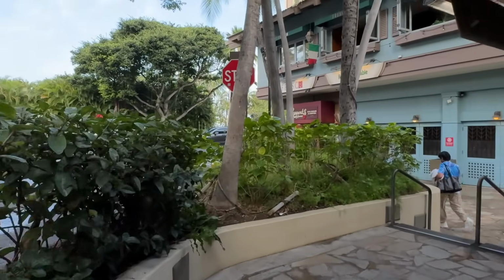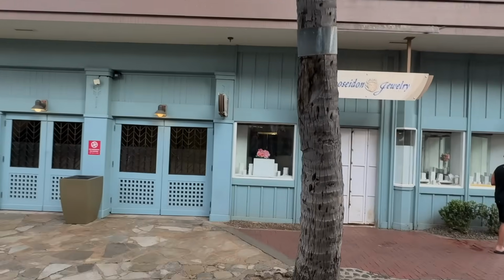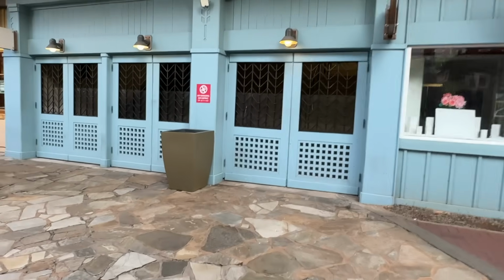On my right hand side over here, there's a couple little restaurants. There is Fresca, which is an Italian restaurant. There's also Lappert's, which is right in front of me, really great for ice cream.